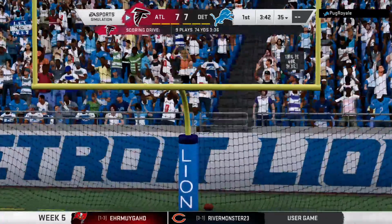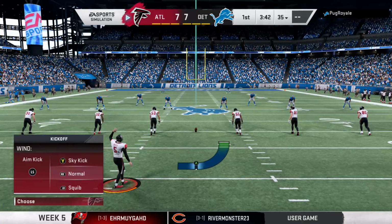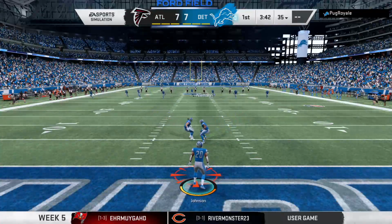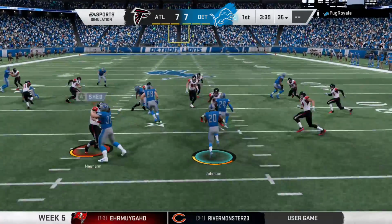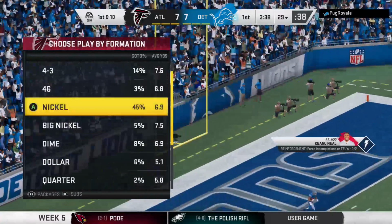Extra point by Fairbairn, up and good. And we are tied at 7. Each team has scored. 7-7 here as the kick's away. This will be taken in at the 1. And a good return as he'll be stopped just shy of the 30-yard line.